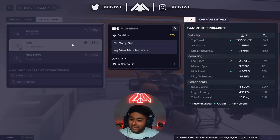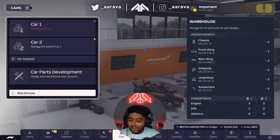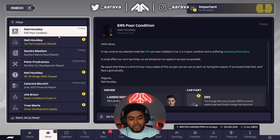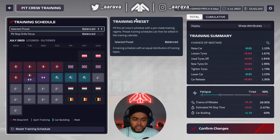We are going to maybe have to buy a new ERS for Lando's car because he's worn that out. I don't know whether that's going to be a penalty or not. So potentially already a little bit on the back foot maybe this weekend, but still in good spirits for the home GP. But yeah, there you go. ERS, poor condition, unfortunately.